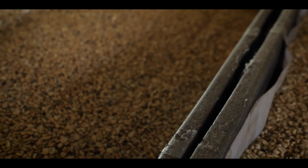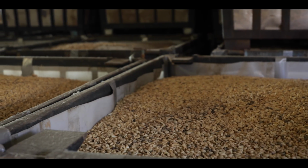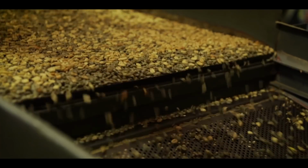The next step is to take the leathery skin off the outside of the seed. That leathery skin is called parchment. So when the parchment disappears, it also goes into our waste stream, our compost pile.